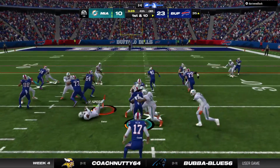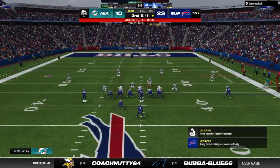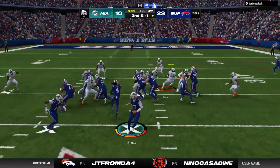Another tote for the workhorse this afternoon. It's Cook, and he is met in his tracks behind the line of scrimmage. A loss of a yard there to start out. That leads to a 2nd and 11.